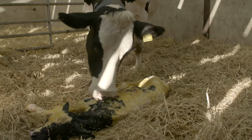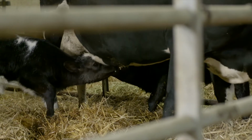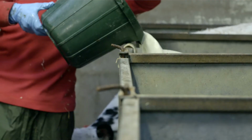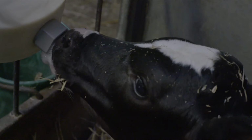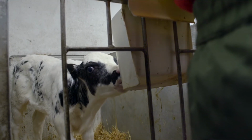Calves are the most important animal on the farm. Try to treat them as if it was a newborn baby. Comfort and welfare and health of those calves are very important. They determine what our future herd is going to be like and how they perform.